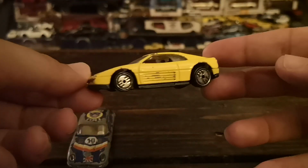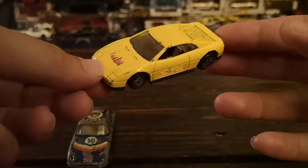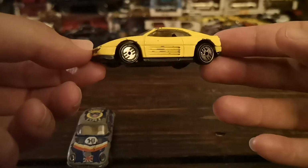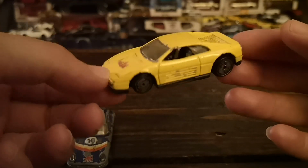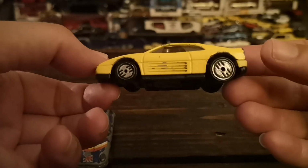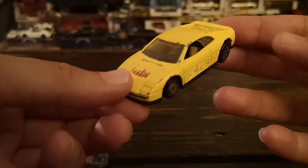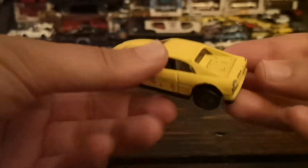Second one that we're going to check out is a new to me, at least, Hot Wheels Ferrari. This is a 348 TB. So the TB, basically Berlinetta, as opposed to the TS, which is the Targa, and the Spider, which is the convertible. So this is a yellow with some remnants of a front tampo with the Ultra Hot Wheels, the two-tone black and yellow interior, which is an awesome feature on these Ferraris by Hot Wheels from this era.